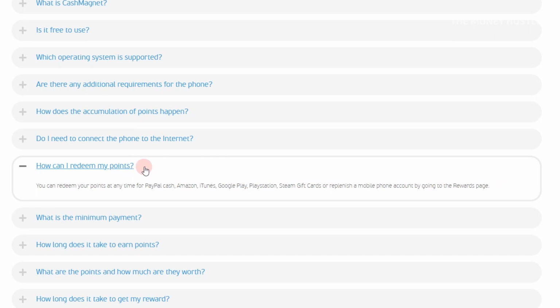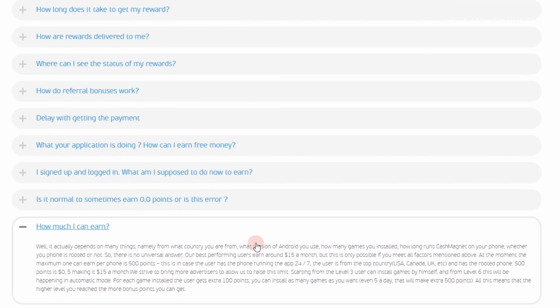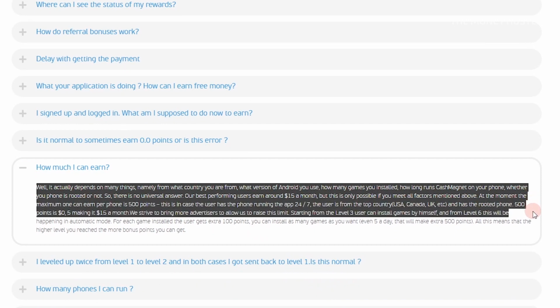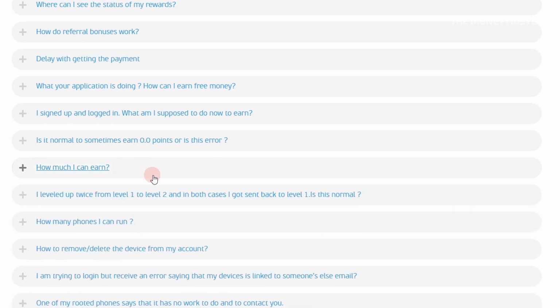How much money can you make? There is no universal solution because it truly depends on several factors, like your location, the Android version you use, the number of games you have installed, how long Cash Magnet runs on your phone, and whether your phone is rooted or not. Our top customers make about $15 per month on average, but only if you match the requirements outlined above. The more bonus points you can earn, the higher level you have attained. There are a few more facts on this page, but these are the most frequently requested, so I'll read them out first. Otherwise, that's pretty much it. This app is excellent for generating passive income on demand.